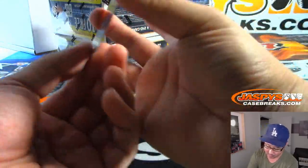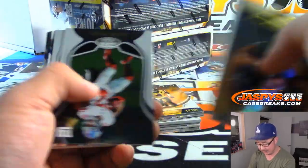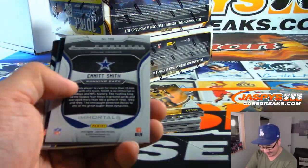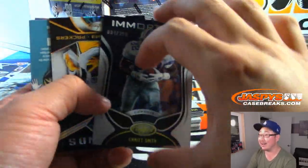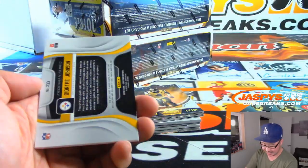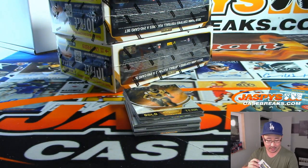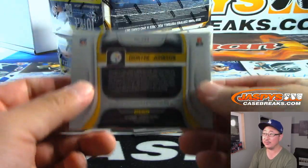There's Dan Fouts Immortals. That was going to be an autograph. There, yes, says A.J. Anderson. Emmitt Smith, that's a lie, right? Yeah, it's not an autograph. There's Deontay Johnson, jersey and autograph, freshman fabric, out of $4.99. That'll go to Steel Curtain and the Steelers.